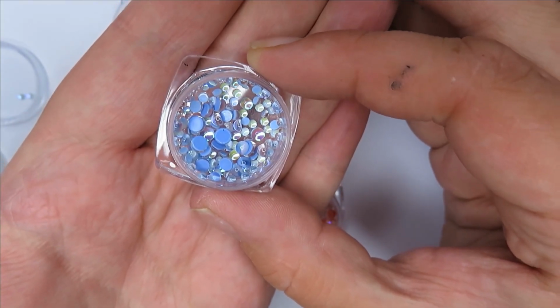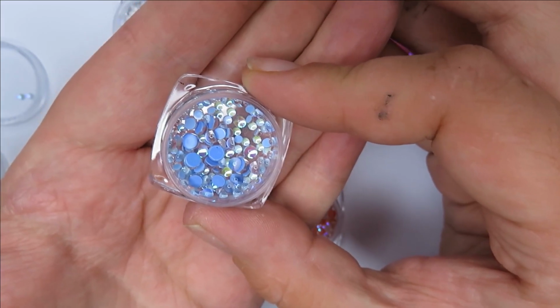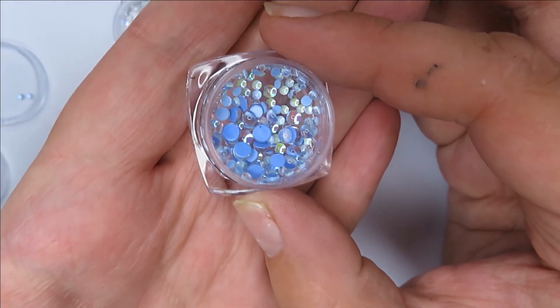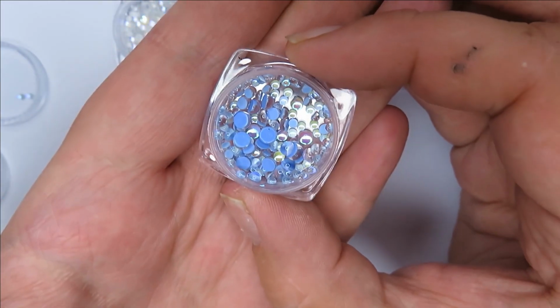Ignore my tattoo, by the way. It looks awful, doesn't it? That is a tattoo, believe it or not. It just keeps fading. I'm really regretting getting it done. But yeah, we'll just ignore that.